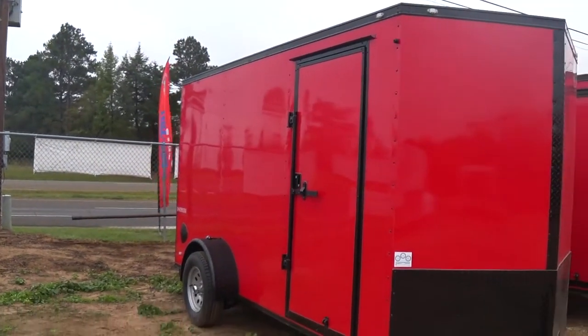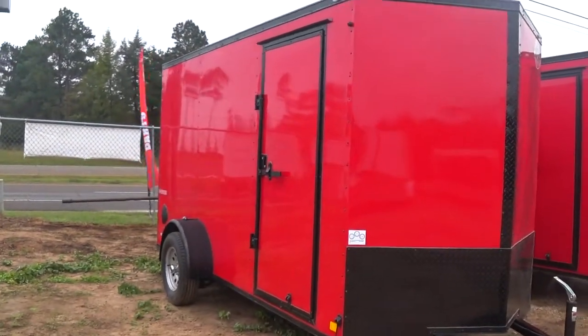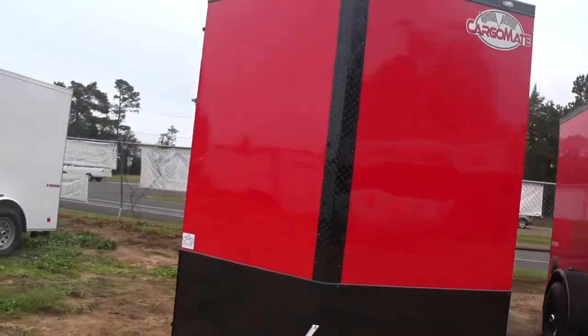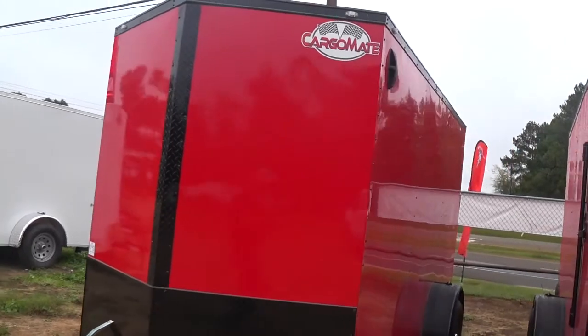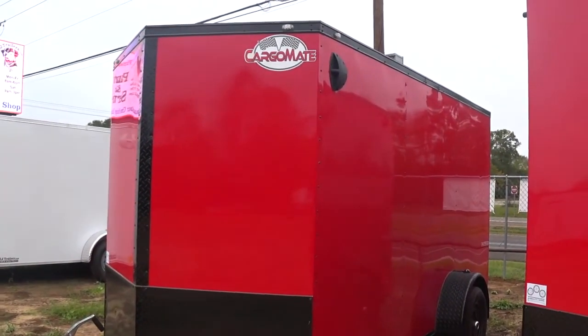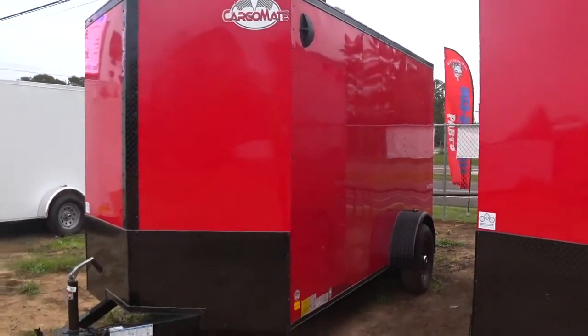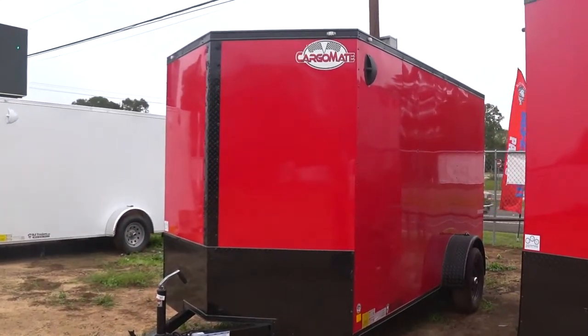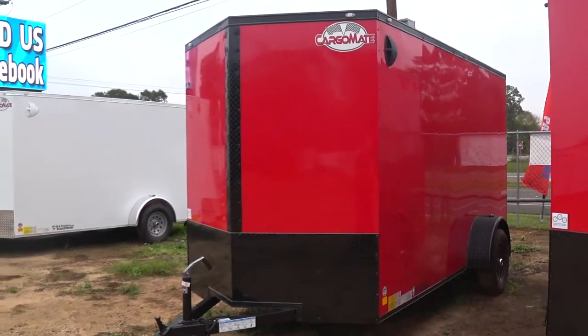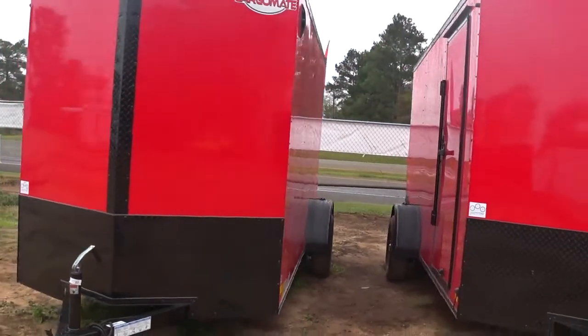This trailer here is priced at $3,999. That's a good looking trailer. That'd look good behind my pickup truck.